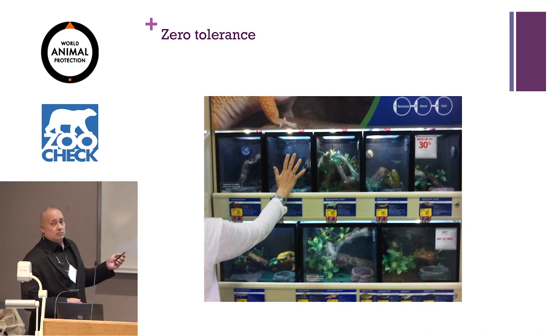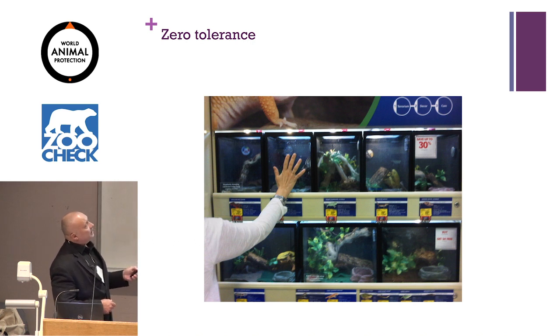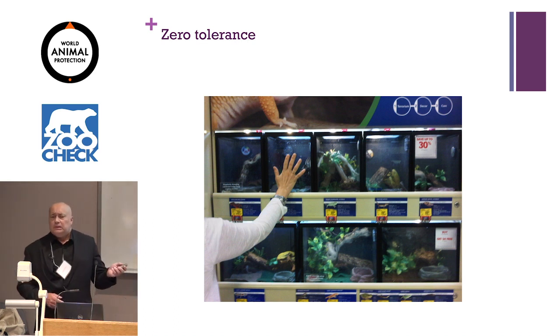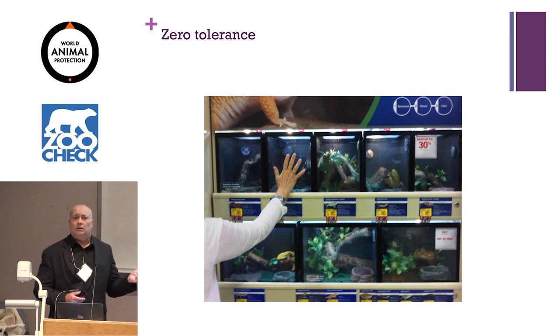I think this is PetSmart, if I'm not mistaken. I could be wrong, but I think it's PetSmart. And look at the sizes of these environments. People take a look at these environments and they say, if they're all right like that in the pet shop, then they've got to be like that in my home. Pet shops should be exemplary. They should be showing people, look, this is how it should be. Not that that's going to be great, but this is minimum good, safe standard, not this.